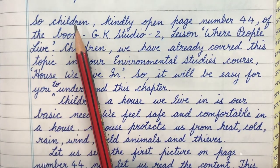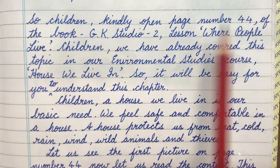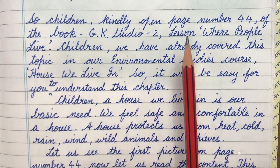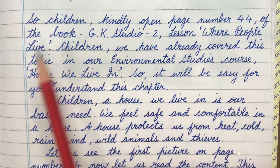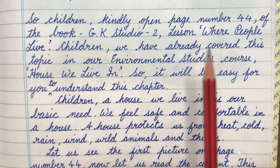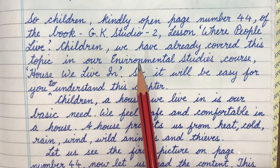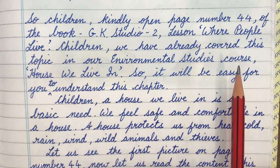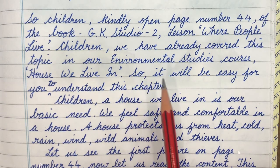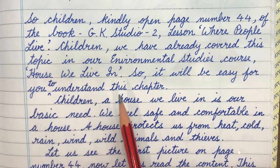So children, kindly open page number 44 of the book GK Studio 2. Lesson, where people live. Children, we have already covered this topic in our environmental studies course, House we live in. So, it will be easy for you to understand this chapter.